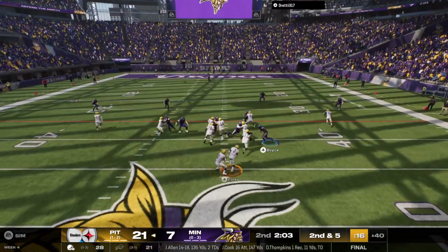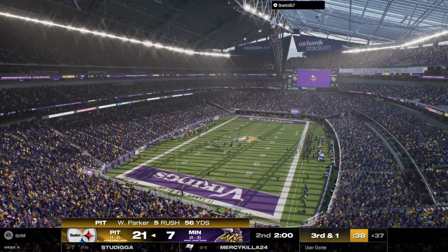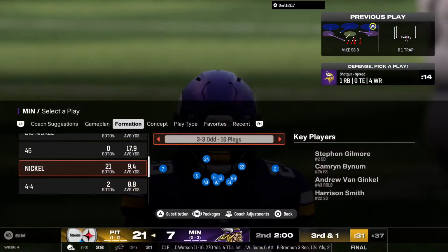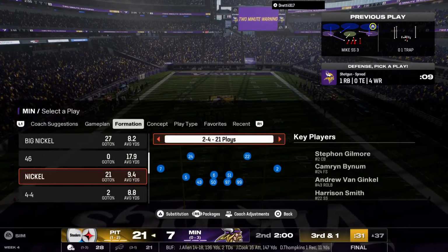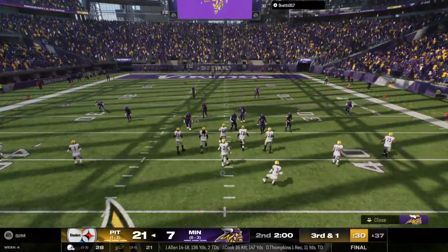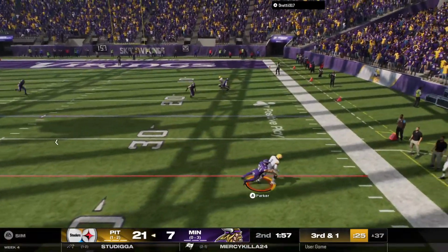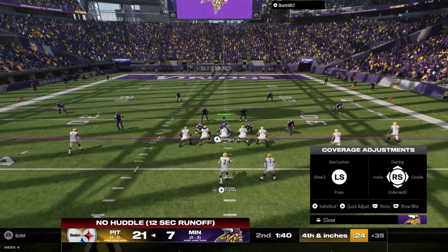Out of the shotgun, they'll give it to him inside. And they'll get it down for a solid gain to about the 37. Third down, 1 yard to go. Out of the shotgun, Fields. He finds his running back. Nice work, complete. And he's going to be brought down at the 35-yard line.